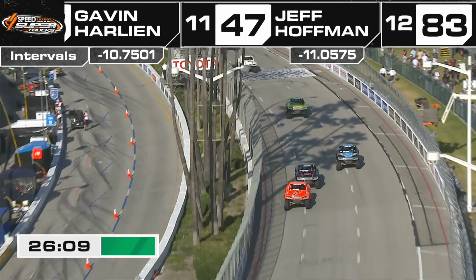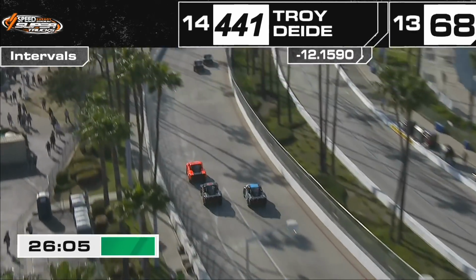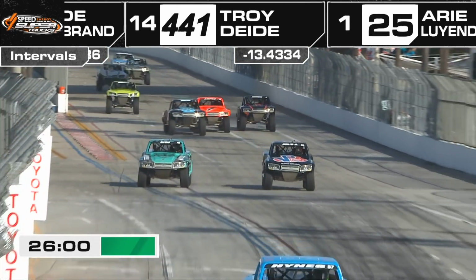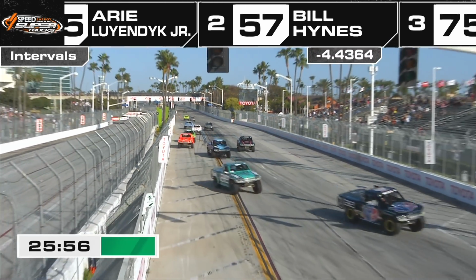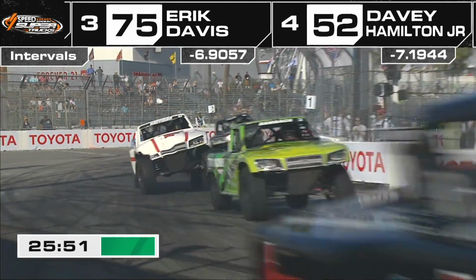Bill Hines in the number 57 United Fiber and Think Loud truck really putting in a great effort today. More passing happening down here through the fast sweeper and down to turn number 1. Lopez under siege. Drivers protecting the lines now down into turn number 1. And they safely make it through this time. Two wheels through the first corner.